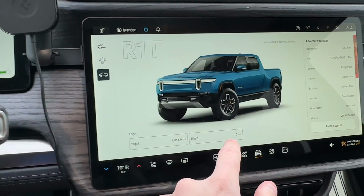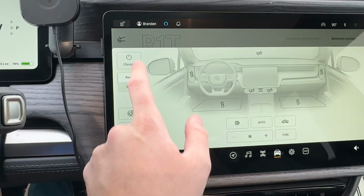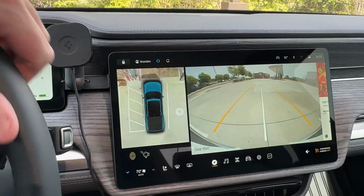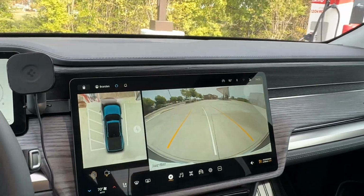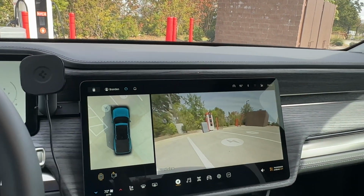All right, and now hopped in the vehicle. Let's reset this. We're turning climate back on now that we're ready to go. We got our nav up there. And I'll see you on the interstate here in just one moment.